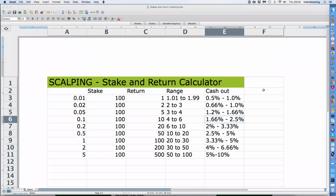Now, some of you, I know, will be quite attracted to scalping as a strategy. It's certainly a reasonable one. I would suggest it tends to be for the more experienced, and for those who want to invest in software to help them. But I do give you a view from my perspective of the sort of returns you could be looking for.